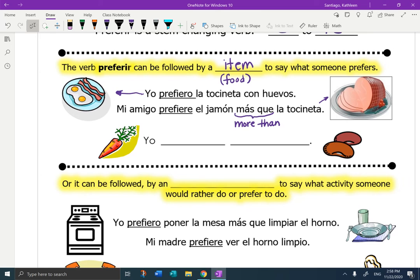So let's just try that here. We have two options. We have a carrot and we have beans. So we have to pick which one we prefer. And I think, knowing most of you, you're probably going to choose carrots. So we want to say I prefer carrots. So we have to take preferir and make it match. So yo prefiero las zanahorias. Now you could have said yo prefiero las zanahorias más que las habichuelas, but it's okay just to say what you prefer.